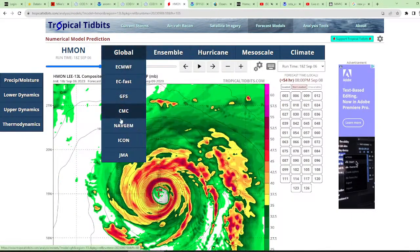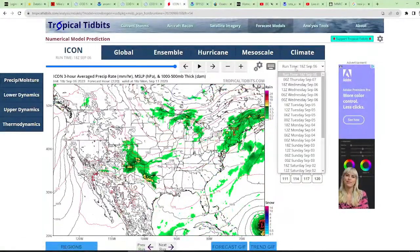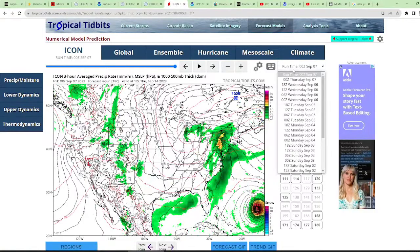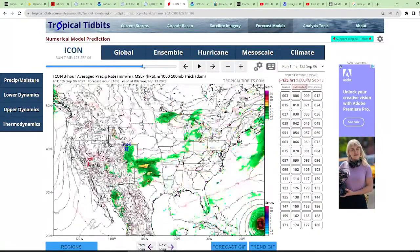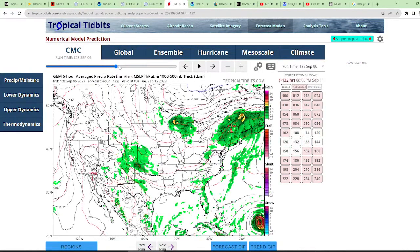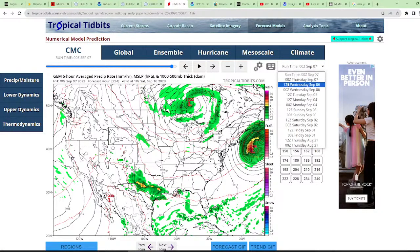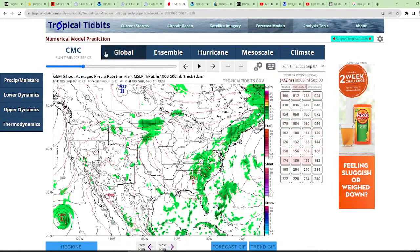Let's look at the ICON model. 18Z ICON. Oh. So it's this upper level low here. Further west, so NAVGEM.